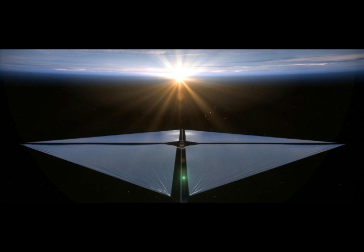NASA is about to launch a new solar sail design with a better support structure called the Advanced Composite Solar Sail System, ACS-3. It's stiffer and lighter than previous boom designs, and it's made of carbon fiber and flexible polymers. Though solar sails have many advantages, they also have a critical drawback. They're launched as small packages that must be unfolded before they start working.